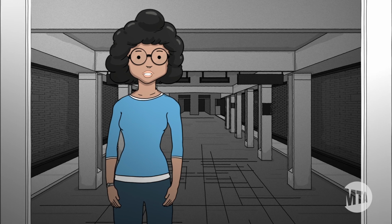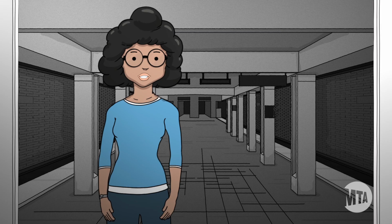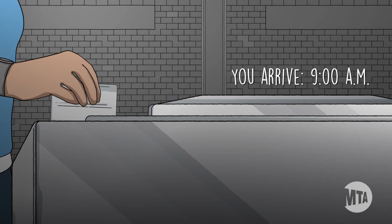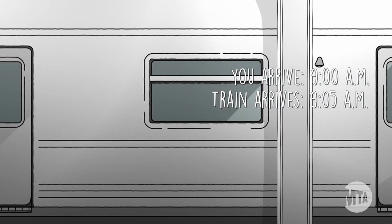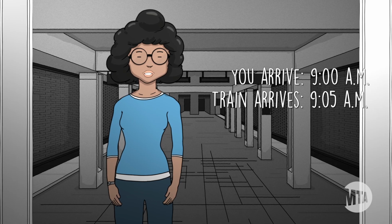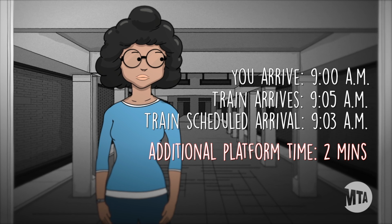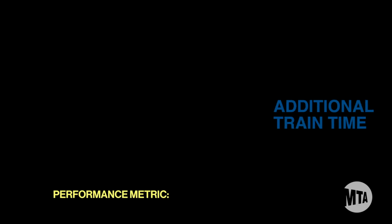Additional platform time measures how much longer customers wait for a train than they normally should. We calculate this metric using data from MetroCards and our automated train tracking systems. How does this work? Say you entered a station with your MetroCard at exactly 9 a.m. You wait on the platform for the first train that arrives, which departs the station at 9:05 a.m. Not too bad, right? But if that morning your train should have picked you up at 9:03 a.m., then you've just experienced 2 minutes of additional platform time. As you'd guess, our goal for this metric is 0.